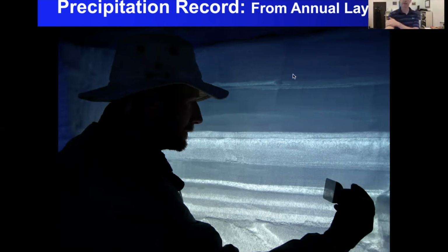In this picture, what I'm showing is you can actually see it in what we call a backlit snow pit here, where each couplet of light and dark represents 1 year, where the dark snow represents the denser summer snow, and the light layers represent the lighter winter snow. And so you can see there's a layer right here, and then another layer here, another layer here, another layer here, and then at the top here would be one large layer. So you can see it in the density, you can see it in the isotopes, you can see it in the dust. There are all sorts of different ways that we can pick out these annual layers.